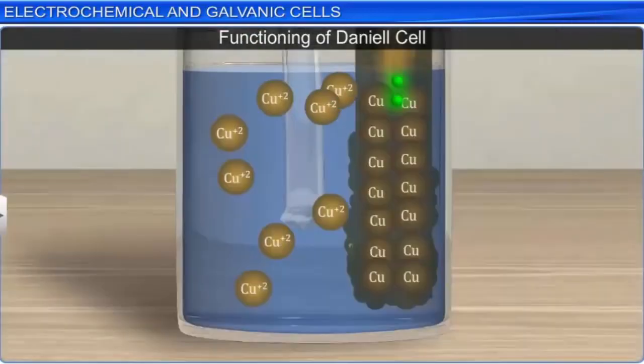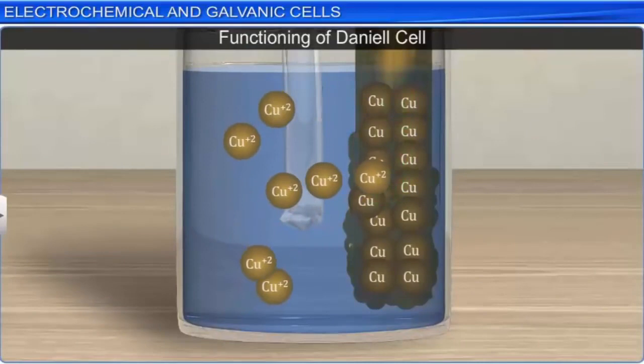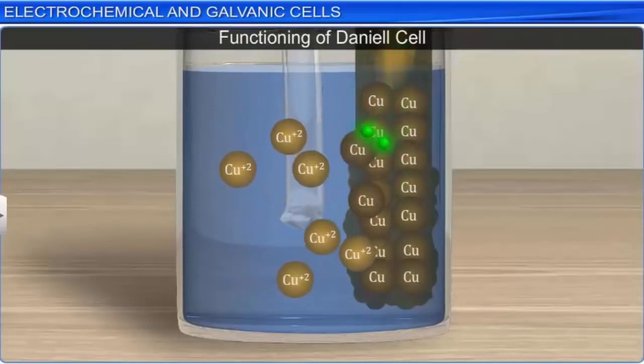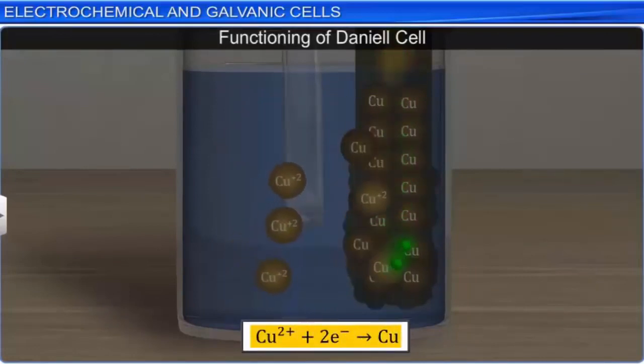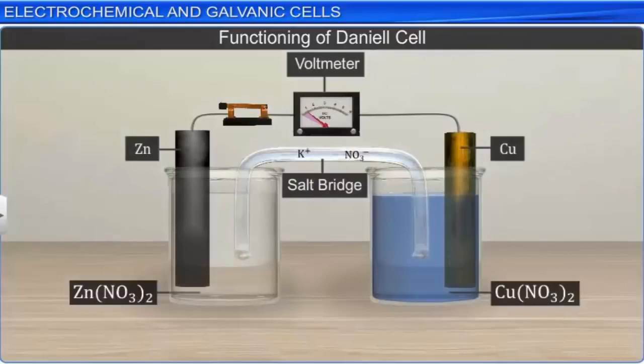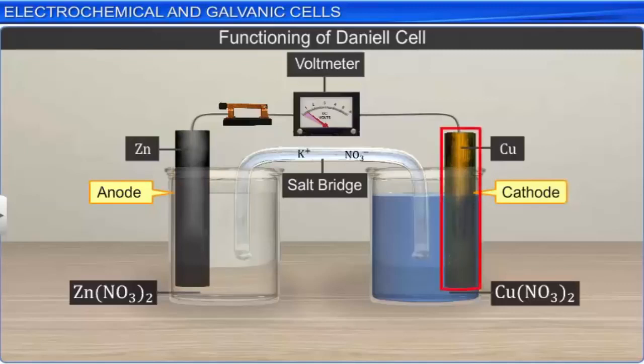Reduction is a gain of electrons. So, the reduction half reaction has copper-2 ions gaining 2 electrons to form copper metal. We know that oxidation occurs at the anode. So, zinc must be the anode. Copper must be the cathode because reduction occurs at the cathode. Electrons travel through the external wire from the anode to the cathode.